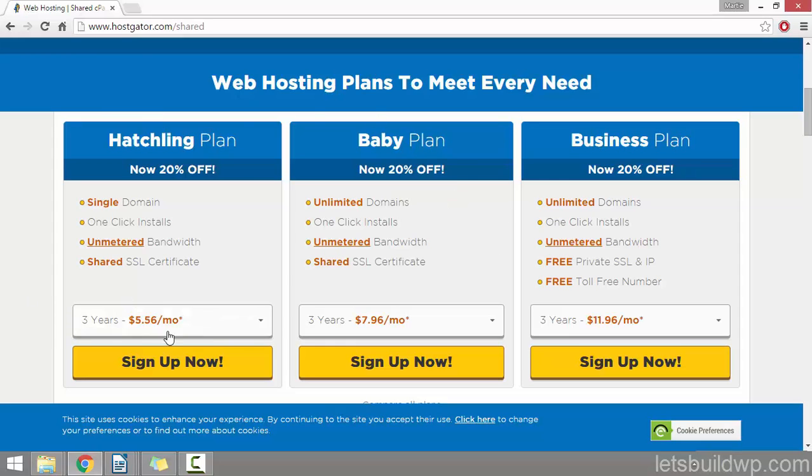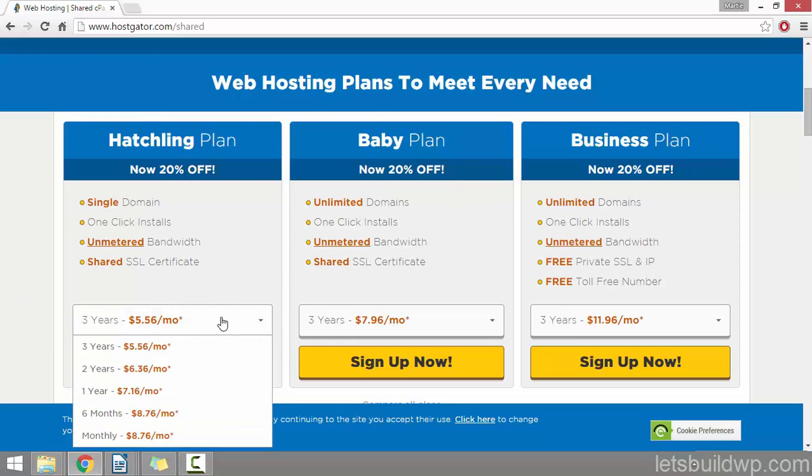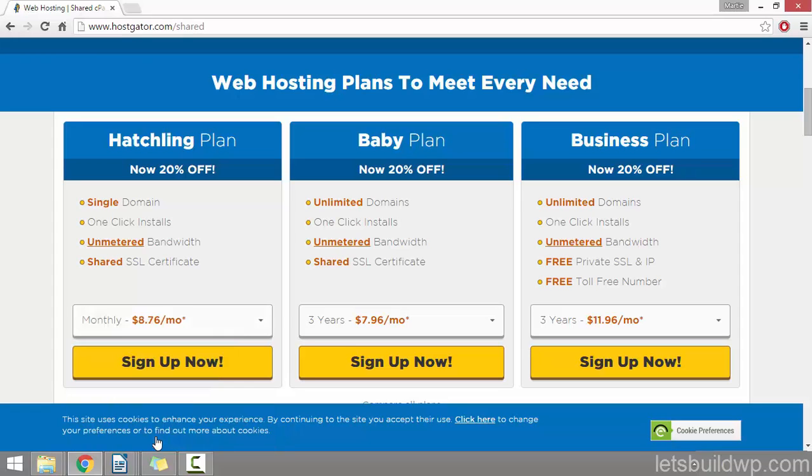Then underneath, using this drop down, we can choose how often we'd like to pay for our hosting. We can pay for it once every month, once every 6 months, or we can even pay for it once every 3 years. Now, it is a little cheaper the longer you buy at one time, so that may be something to think about. Because I'm only ordering this for the tutorial video, I'm going to set mine to monthly. Once you've chosen how often you're going to pay for yours, just click underneath where it says sign up now.